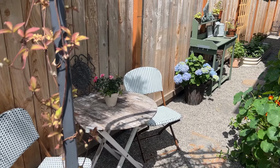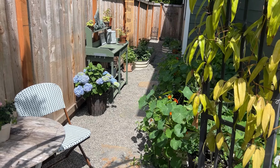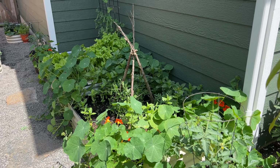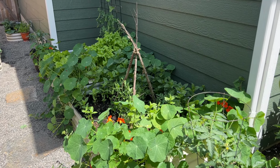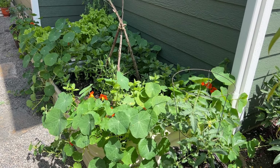Okay, so this is just a little side of my house that I have since created, sweetest little garden area. So I've always had 2 raised beds right here, and I used to have cedar beds, but they disintegrated. So this year I switched to Vego garden beds and I love them. I'll give you a little bit closer look of those.